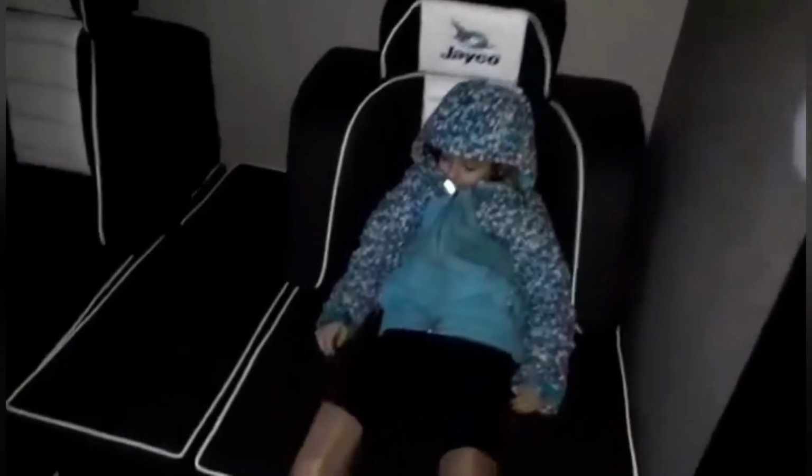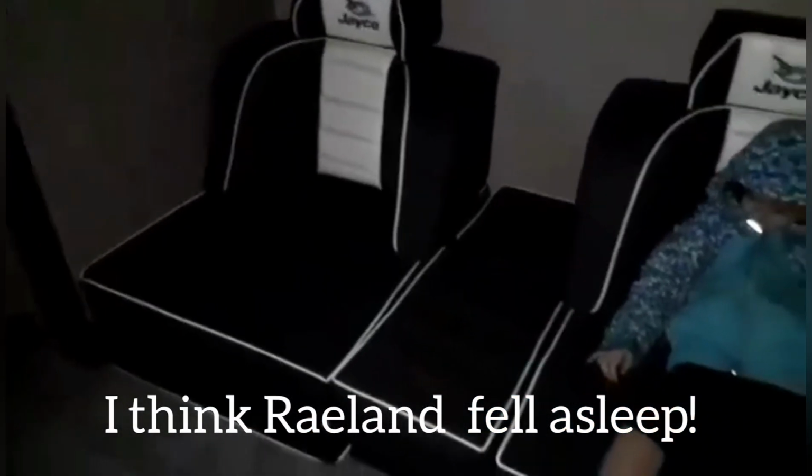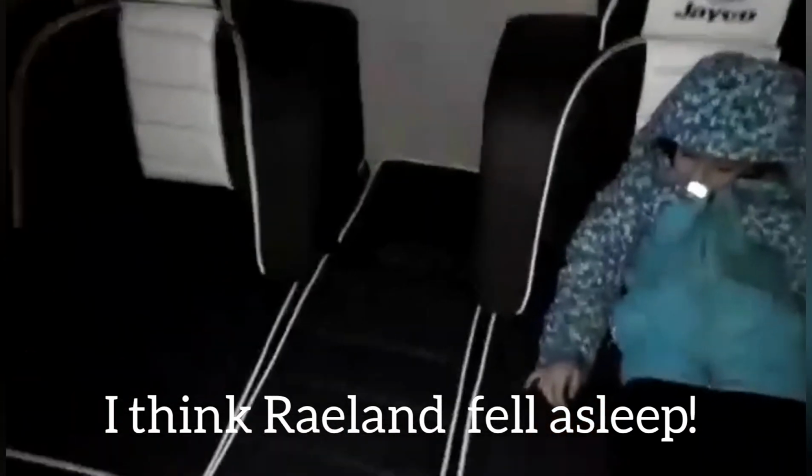Then you get into the bunkhouse. What do you think, Raylan? Look at those seats. Look, they like hug you. They're like gaming seats. If you're gamers that are on our pages, you would like these seats. Cup holders, all kinds of stuff. No TV in here though. You got your bed.